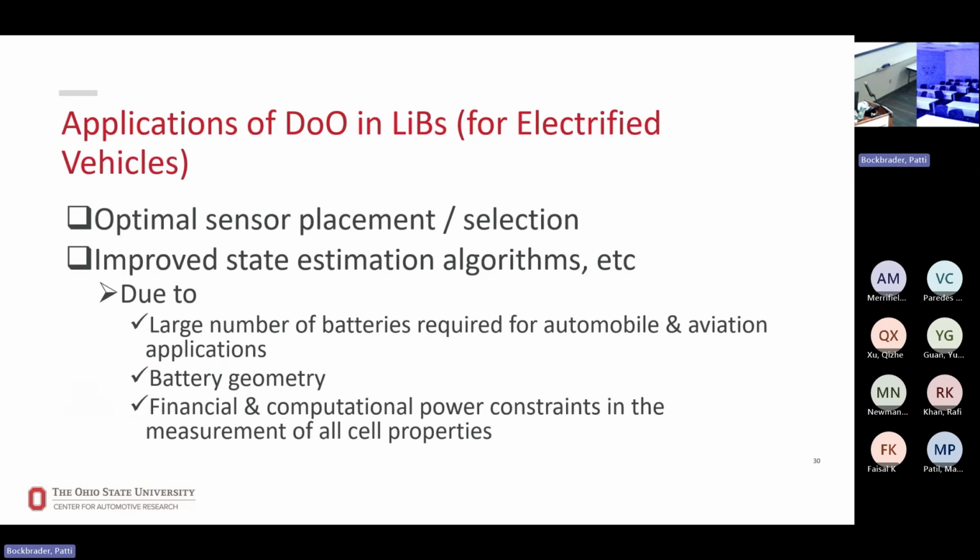Right, yeah, right. The last tick mark there: financial and computational power constraints. Yeah. That is the one I want to understand from you guys, application people.